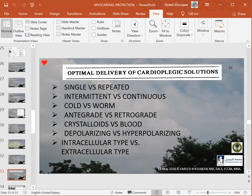So we're talking about optimal delivery of cardioplegic solution. Should it be a single shot or repeated shots, intermittent versus continuous, cold versus warm? You probably have heard all these terms: antegrade, retrograde, crystalloid versus blood, depolarizing versus hyperpolarizing, or the same applies for intracellular and extracellular type cardioplegia.